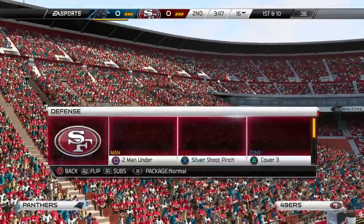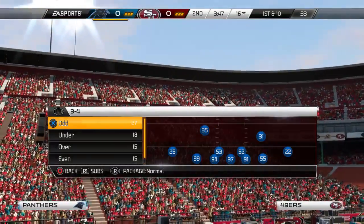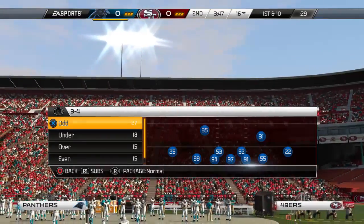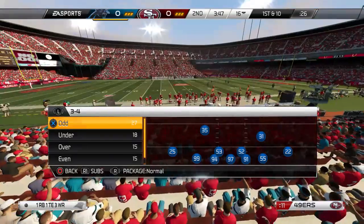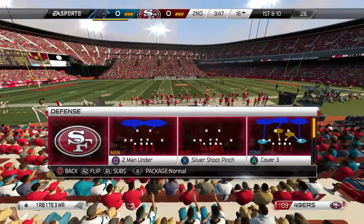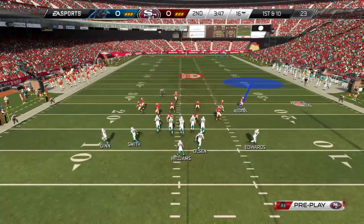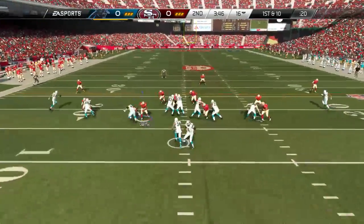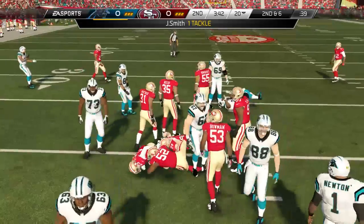Yeah, and when you get in situations like this, everything has to be perfect. The snap, the hold, and the kick. And it wasn't, and that's why they missed a field goal. Williams in the backfield, single back set. First and 10, the give, bringing the play to an end.